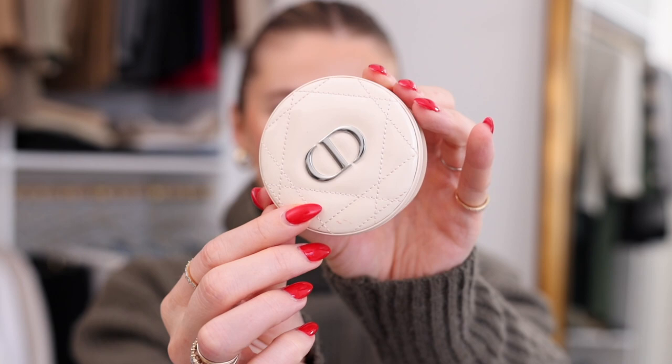Look at her beauty. I absolutely love this. And it's funny because I actually included these powders in my November favorites and a lot of you were like, oh my God, I can't believe you didn't mention this in your 2021 beauty roundup. And it's funny because I actually did.